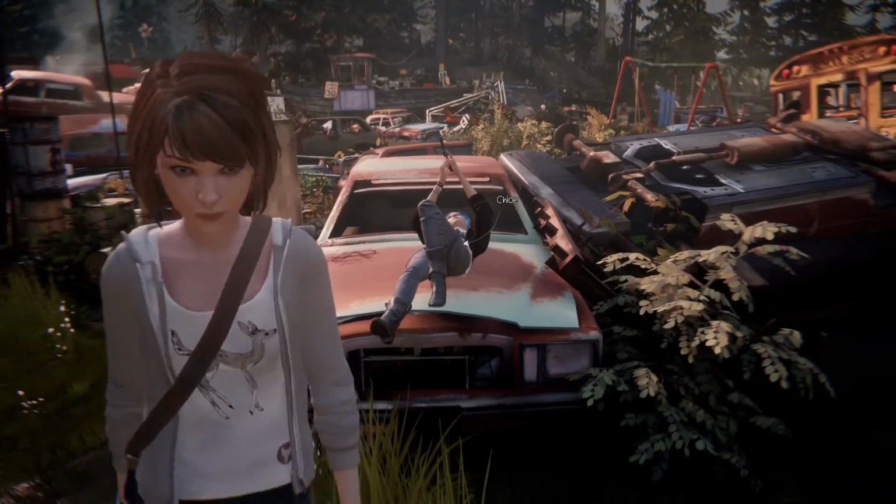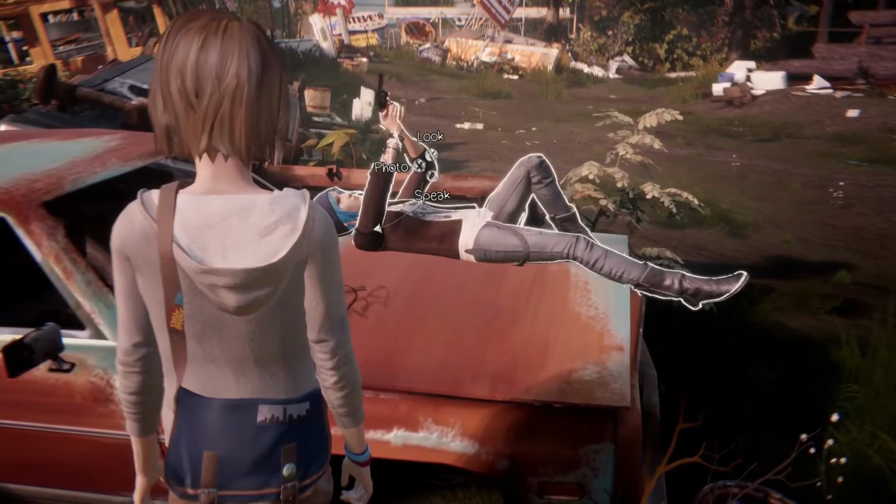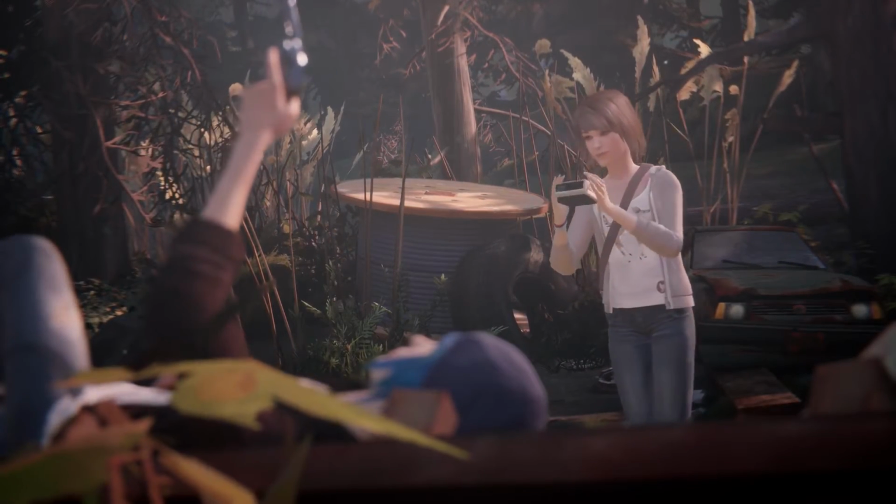After the cutscene, Chloe will be lying on a car. Go to the right of her and take a photo for the 8th optional photograph. Then speak to her.